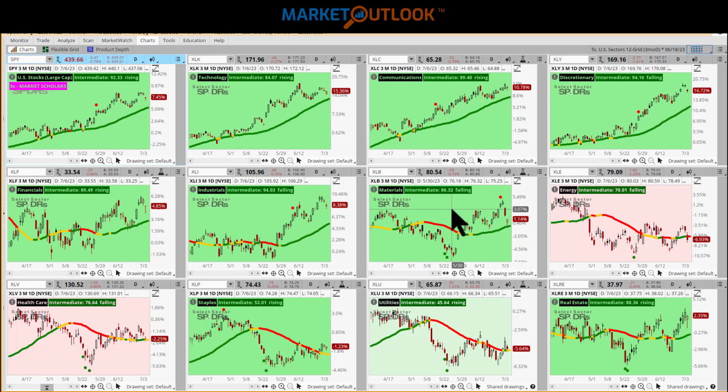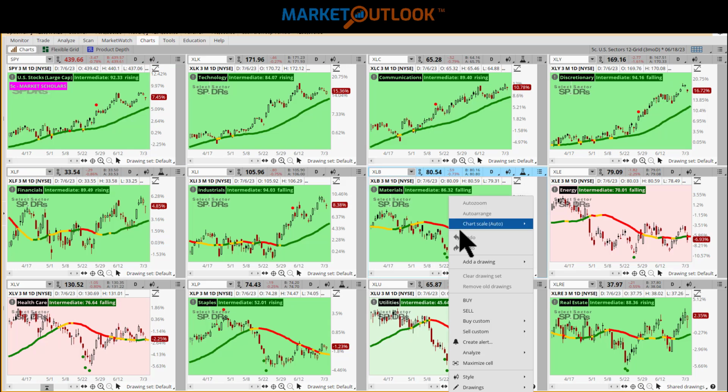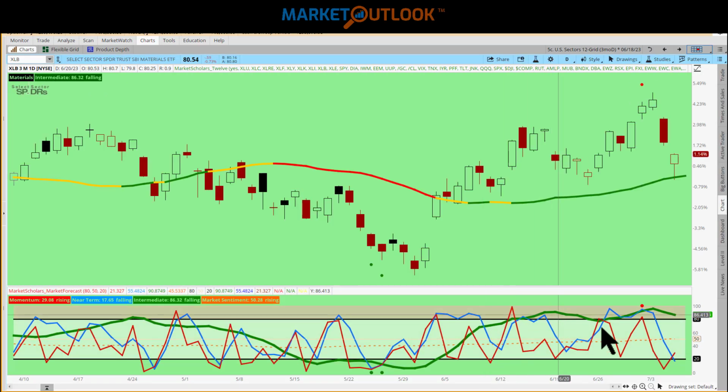And remember, for those of you that are premium members, when you're looking at this chart 5C, you can right click and then go to maximize right here. So that way you can see the actual market forecast indicator down below to confirm it with your own eyes. But notice how on this day on June 30th, materials had the red, the green, and the blue lines all in the upper reversal zone, kind of in that pink area above the 80th percentile on the same day.